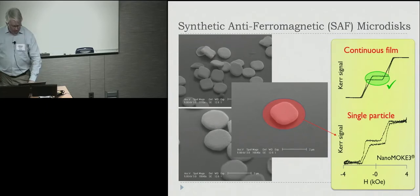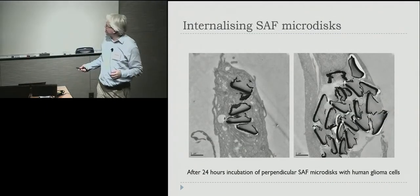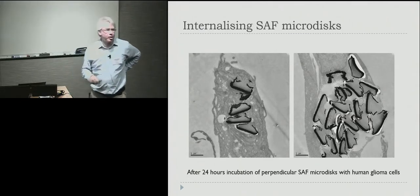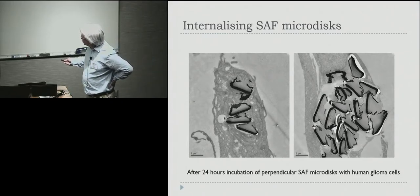So let's try using them. Let's put them into some cancer cells. We're using the same cancer cells that Tim talked about earlier today. These are human glioma cells, and they're responsible for the glioblastoma brain cancer. And this is the outline of one of the cells, and you can see edge on here four of the magnetic microdiscs.